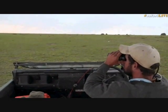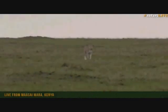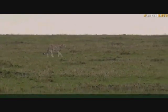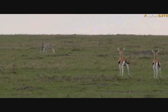Oh, they're heading straight towards her, Ferg. She's in between 2 sets of them, but I think they have seen her, and that is why they're running towards her. And Thompson's gazelle can often do that. A little bit to the right, there we go. And there are more Thompson's gazelle off to the right of her, not just the 2 that Ferg panned across before he found her. Now what is going to happen here?